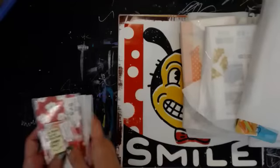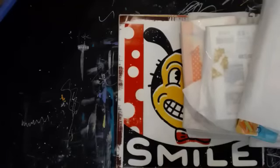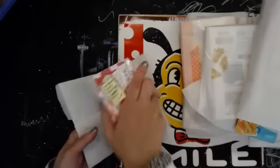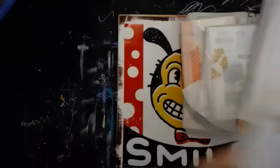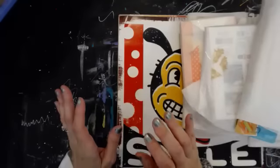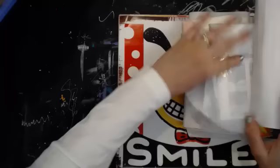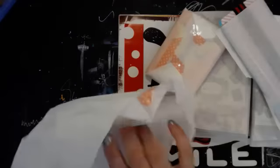Okay. Gotta make a little stacks here. It's like little beautifully packaged. Okay, we're taking our time. Hey, Leah. Okay, let's see. I did peek in this. I opened it up to peek, but I haven't taken it out of the packaging. So let's see what this is.